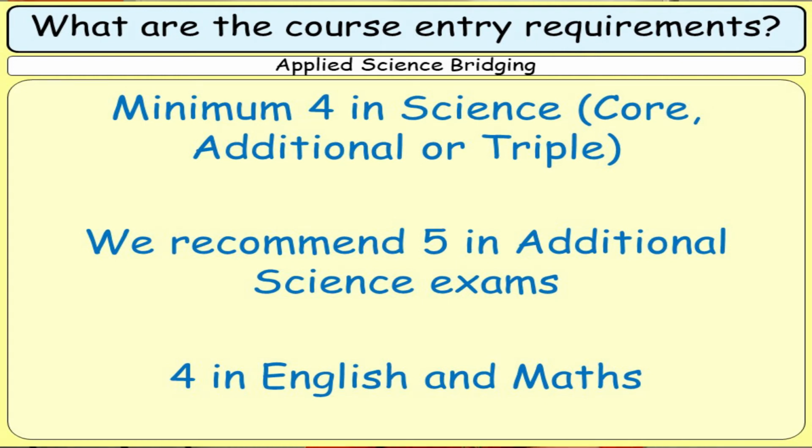We will go with a minimum of 4 in science, so whether that's core and additional or triple. We recommend a 5 in additional science exams to give you the best footing to start off, and then a 4 in English and maths, because obviously it is quite coursework heavy, and there are a lot of calculations in there that we need to make sure you're able to cope with.